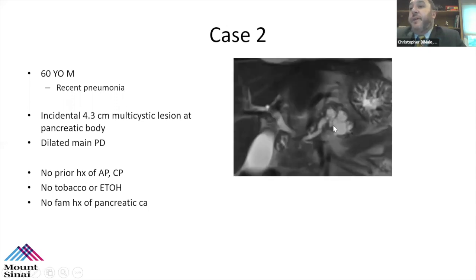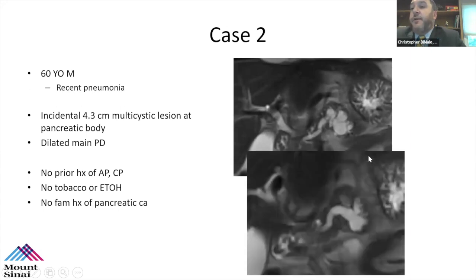Here's the MRCP. We see this very complex multicystic lesion. We see a dilated main duct, and a few cuts down, you see that this dilated duct is in direct communication with this cystic lesion. So already we're thinking that this is a branch duct IPMN with high-risk features with main duct involvement, so-called mixed type IPMN. And based on the size and based on the presence of the dilated pancreatic duct, this would be considered a high-risk lesion.